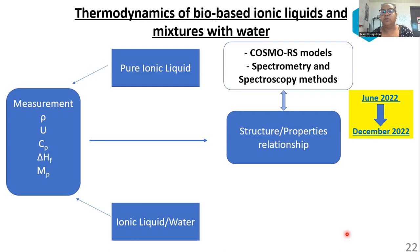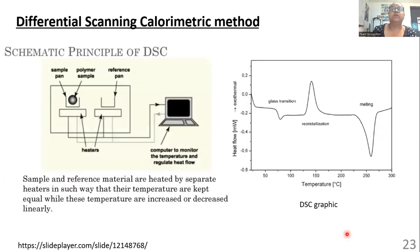And we'll also use the COSMO-RS model and spectrometry and spectroscopy methods. And also we'll use differential scanning calorimetry to see the depolymerization of the lignin, to find the best ionic liquid for the dissolution of the lignin.